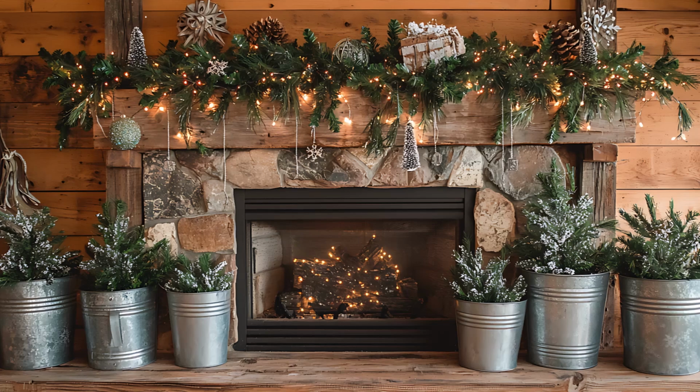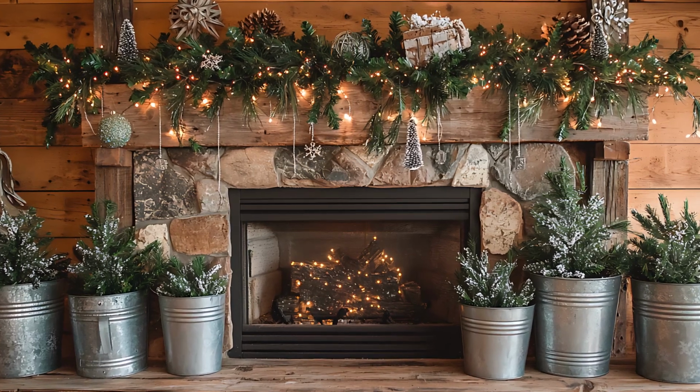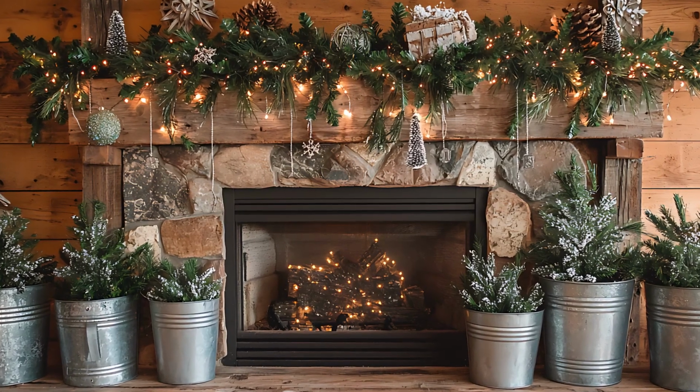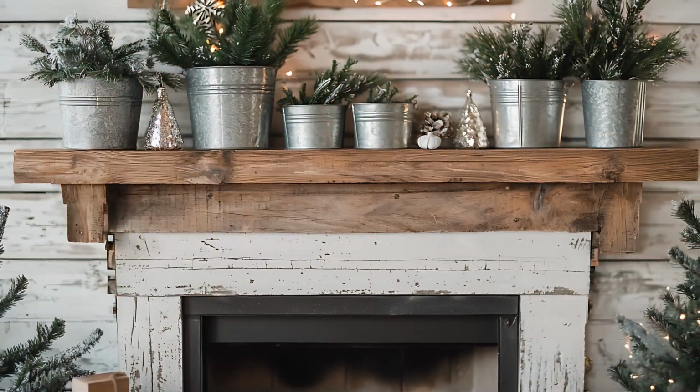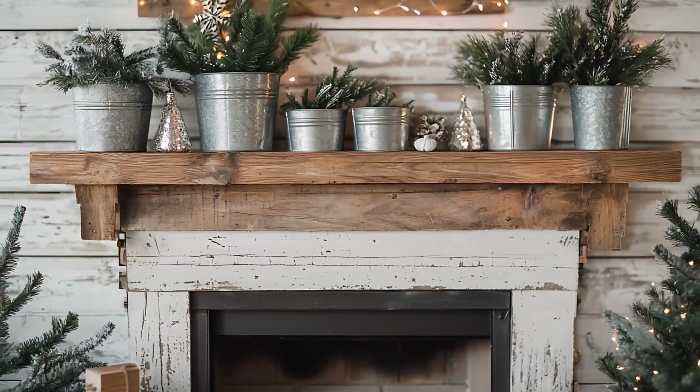We'll style the mantle with rustic wood signs, galvanized metal accents, and holiday decor to create a cozy winter vibe. The faux fireplace adds warmth to the room while doubling as a display area for your favorite farmhouse treasures.